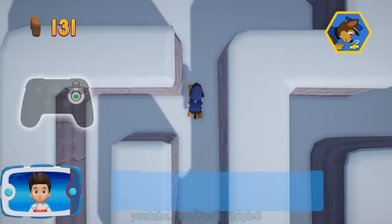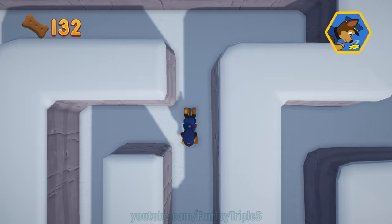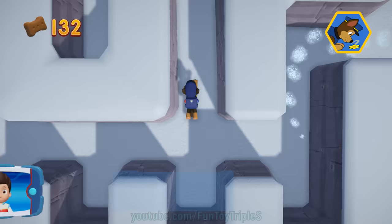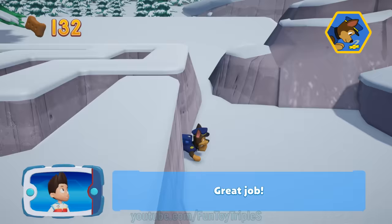Remember, you can press the A button to help Chase follow the scent trail to reach the exit to the maze. Paw print. See if you can find them all. Great job!